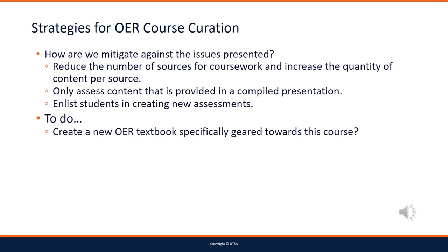presentation. Another improvement I've been making on each iteration is to include links as sources, but only assess content that's provided within the presentation material of the course. That way, it's clear to students what they need to study for quizzes and what they can read as optional material. On the challenge of updating assessments, one idea that's frequently used by others as well is to have students come up with new assessments for extra credit.